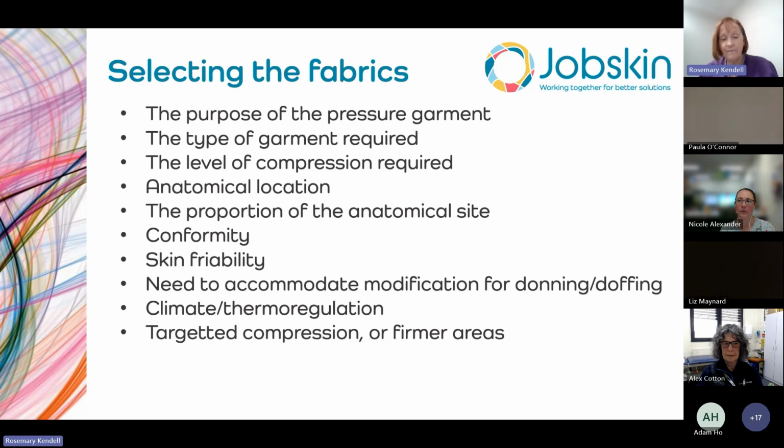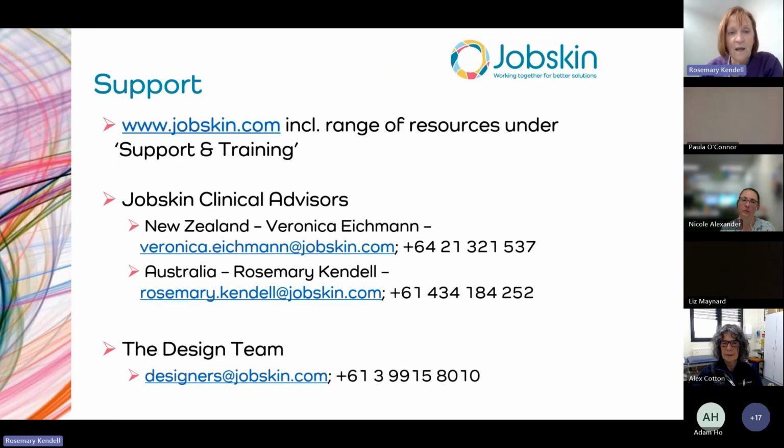And depending on how that fabric is stitched in, whether it's stitched in on the bias or stitched in as a double layer, we can target compression or raise the levels of compression in particular areas. All right.